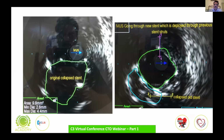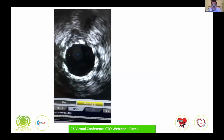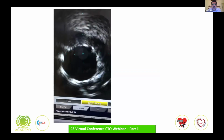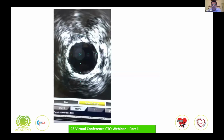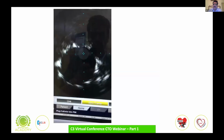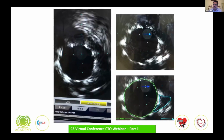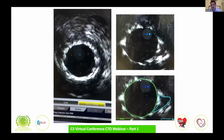So next thing after realizing this is we bring in another 4x12mm stent, make it slightly more ostial, and then give it a good blow up, flare the stent properly with a 4.5mm balloon, and then after stenting, this is the IVUS run. You can see now it's much better deployed, and you can see that initial part of the stent, which was much bigger initially, the old collapsed stent, now it's relatively smaller here, and this is that part of the stent which is now hanging a millimeter or 2 into the aorta.